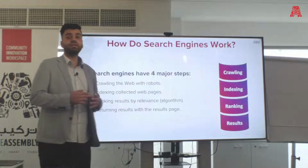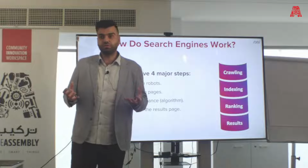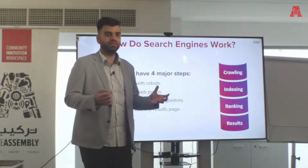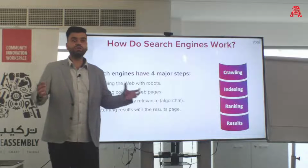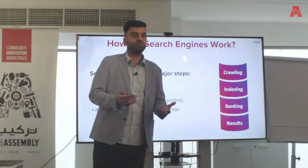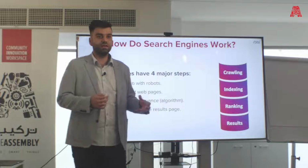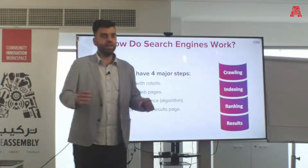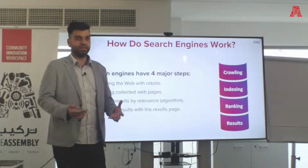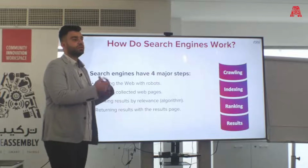The first step is crawling. What do we mean by crawling a website? Google has robots, or spiders, or bots, they have many different names. These robots go through the web, through the servers, and start reading what websites are hosted there. So crawling, in other words, is reading. It will go through the web, crawl it, see what websites are available on the internet and start reading them. Then these robots will go back to the Google server and provide Google with this information.